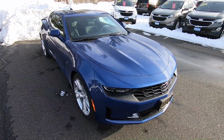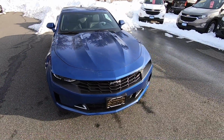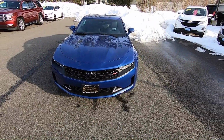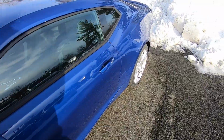2021 Camaro Coupe 2LT in Riverside Blue Metallic. It has the jet black interior. We spoke earlier about how it's got the 3.6 liter V6 and the 10-speed transmission, and it's just a really nice looking combination. I like the upgrade they did on the wheels, that looks good.